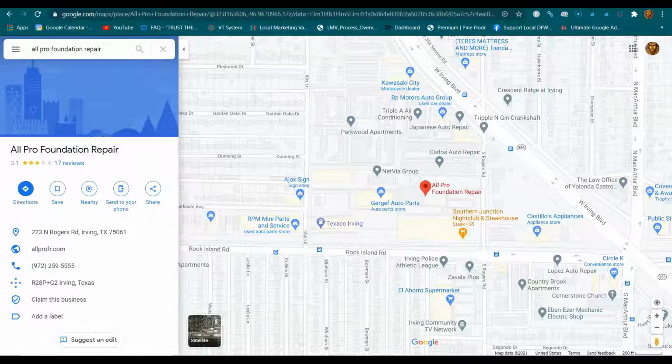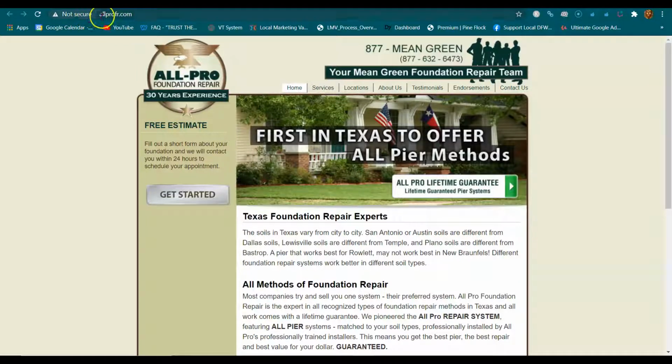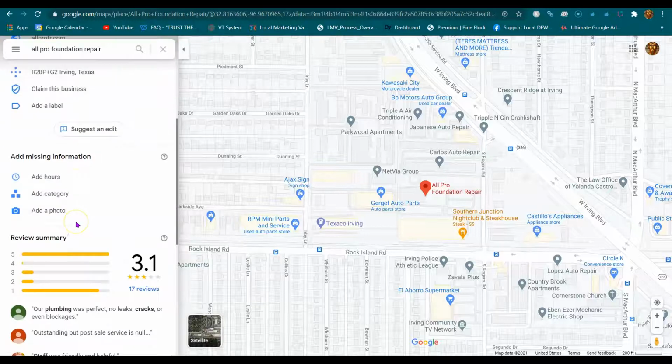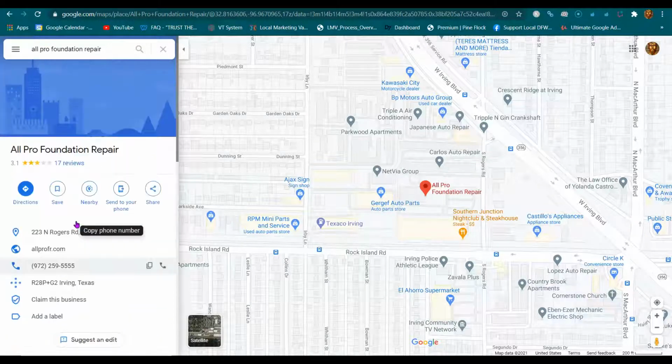Just off the top, I'm going to talk about this map listing right here. Before I get into that, I just want to point out that we need to secure this website, because a lot of times when different people visit your site, it's going to pop up, hey, it's not safe. Do you want to continue? Then they have to click on advanced and so on. That said, this Google My Business map listing is the most valuable asset that you have on the internet. I'm going to explain, but it is.